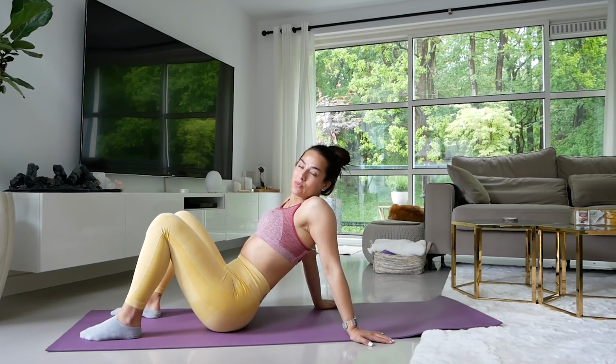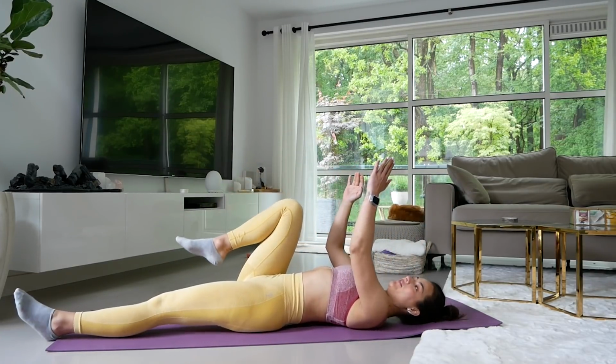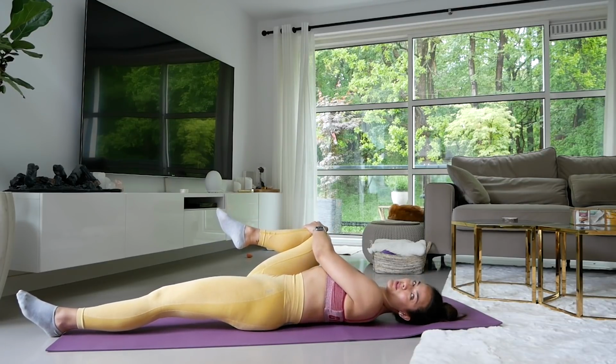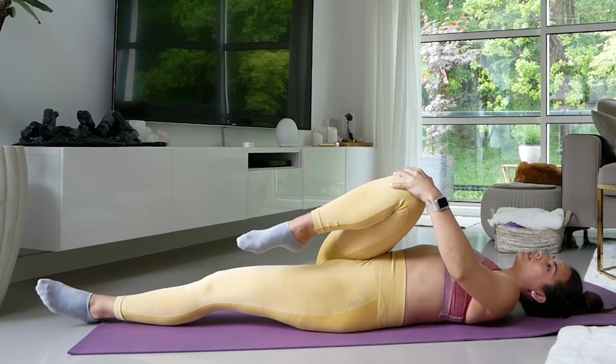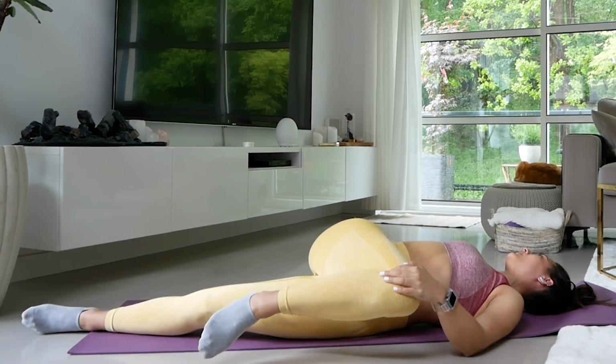before I go to bed or whenever I just feel it hurting. I grab my leg, you go and lay flat down on the floor, you grab one leg. First stretch you're going to do is just pull it towards your hip. Whenever I think it's right, I put my right hand on the floor and I just turn while letting my other leg stay on the floor.